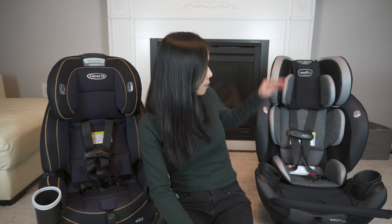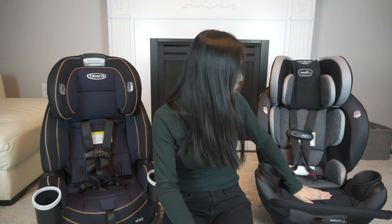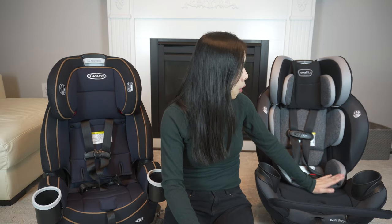And this definitely has a lot more cushioning, but for what its price is, I think it's not unreasonable. It actually is okay until you really compare to something that is just really, really well made.